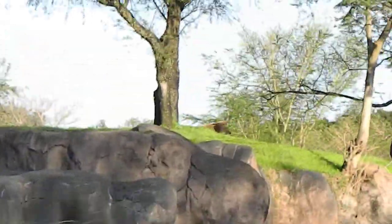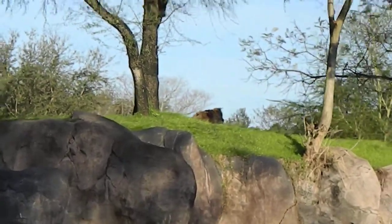Now that beautiful mane that he has, that can weigh up to 70 pounds. That is a lot of hair. Here we got a little bit of a view over here.